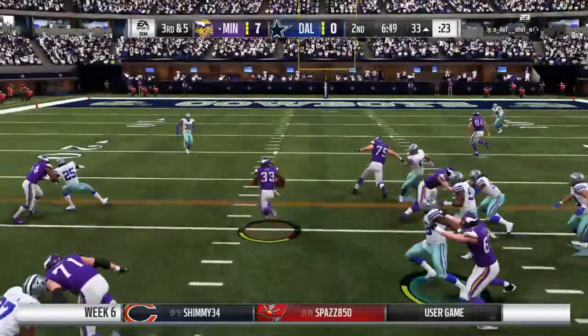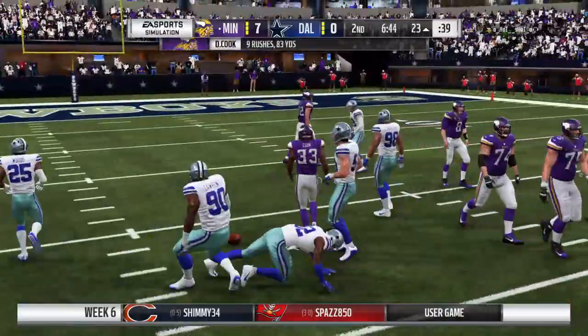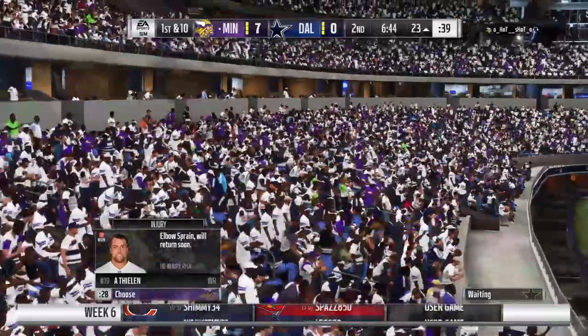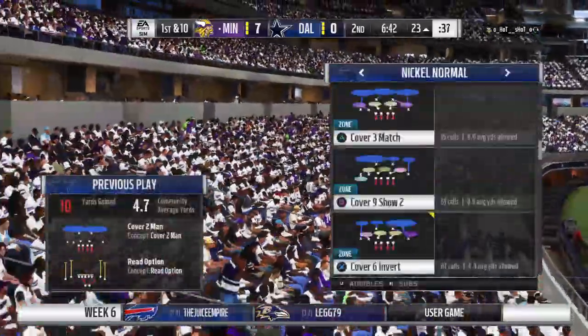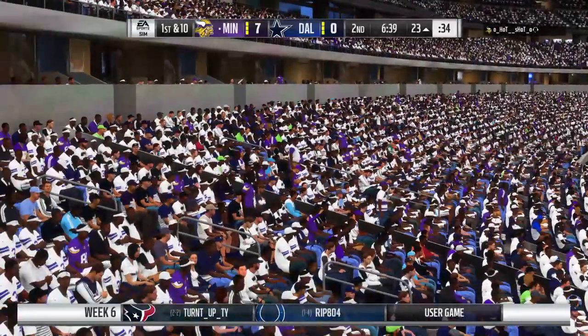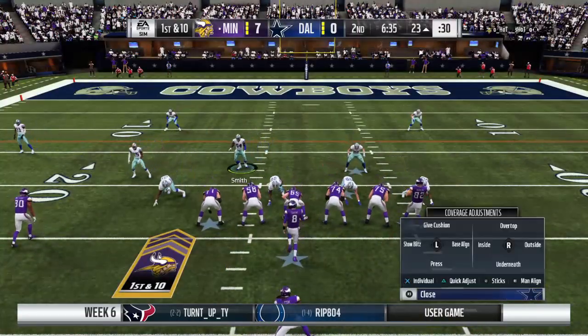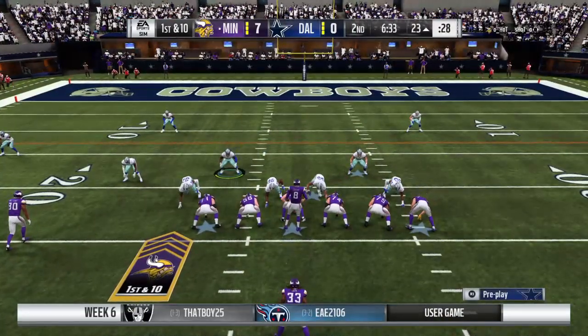They'll run it now out of the gun. And brought down, but not before they're inside the 25. It's a 10-yard pickup, and it moves the chains. Now, this is an example of breaking down a defense because on a lot of these runs, he's getting past the point of attack, and guess what he's doing? Forcing the secondary guys to have to make a lot of tackles.